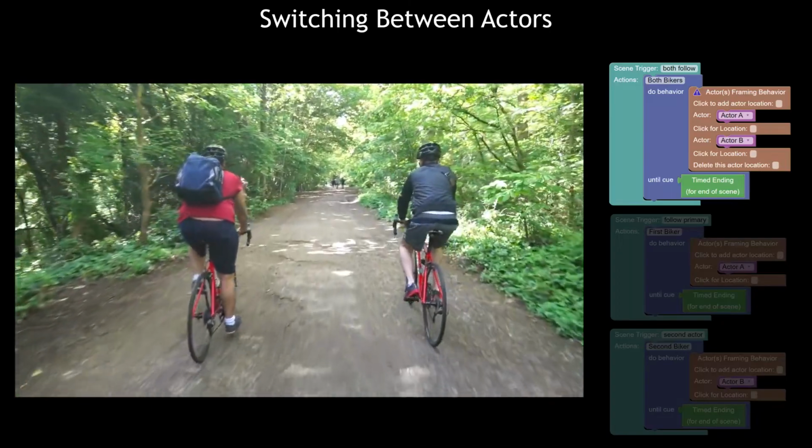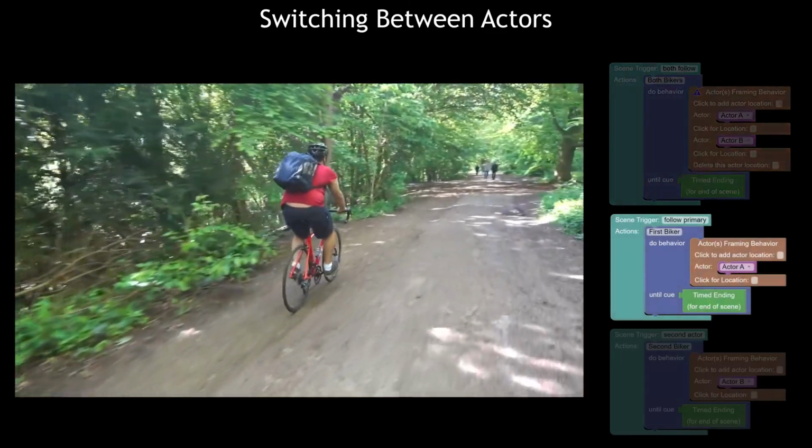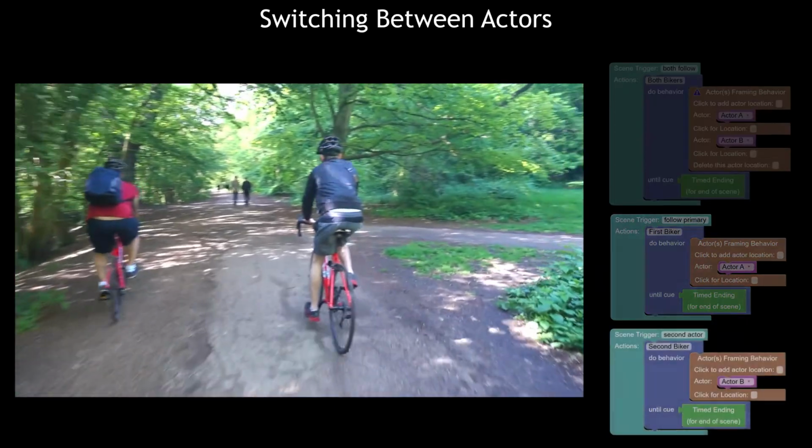Actor A. Follow primary. Actor B. Second actor. Or both.